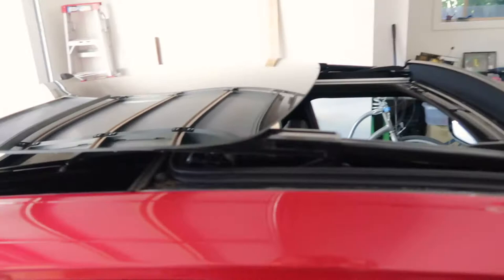It's quite good. It's got the glass piece, and then there's another thing where it pulls like a roller blind across it as well, which is good for when it becomes too intolerably hot.